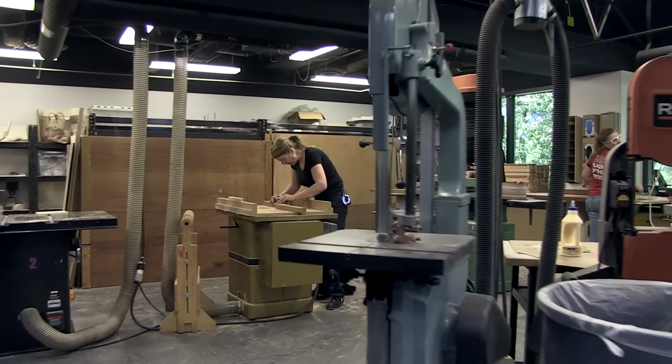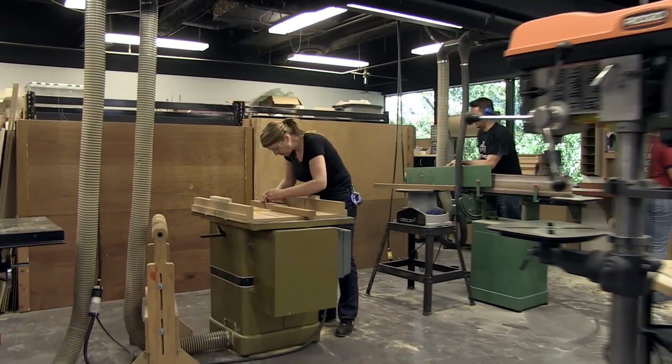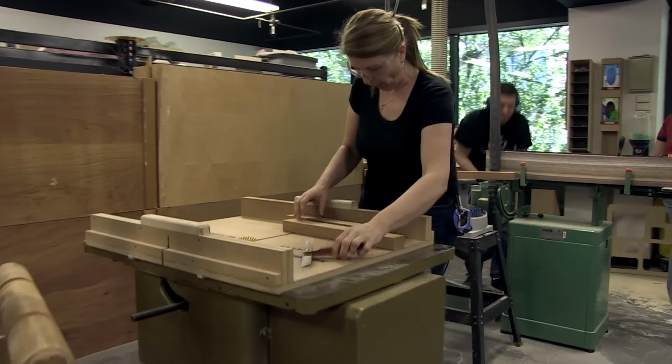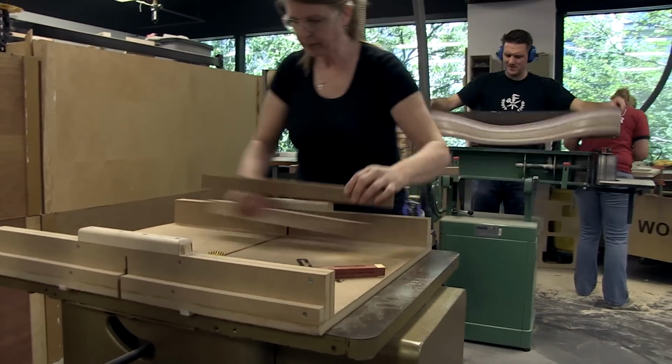We have a real shop where students first have to learn how to not hurt themselves on tools. And that's not something that every school can certainly offer.